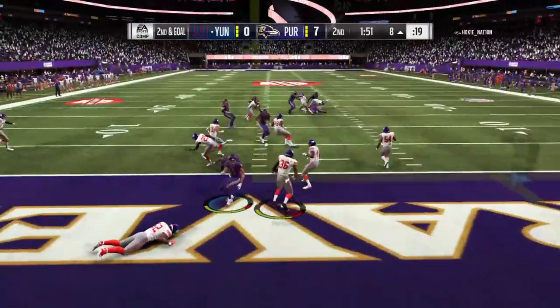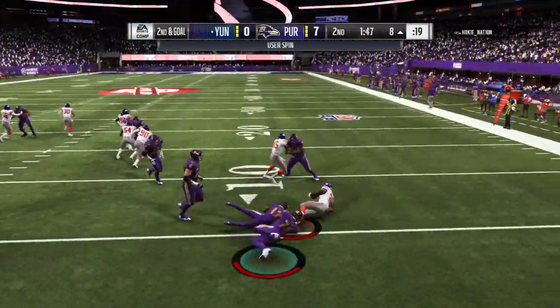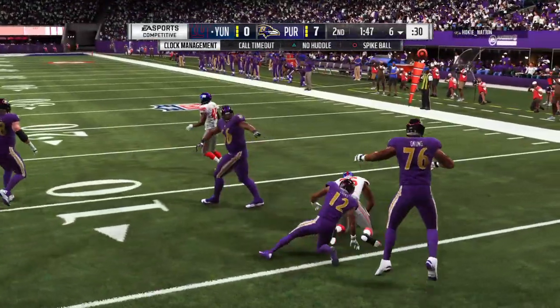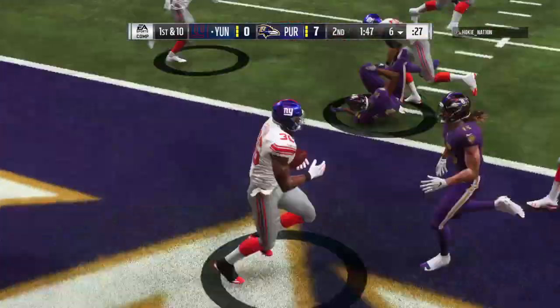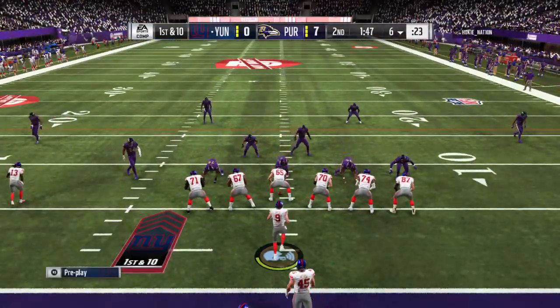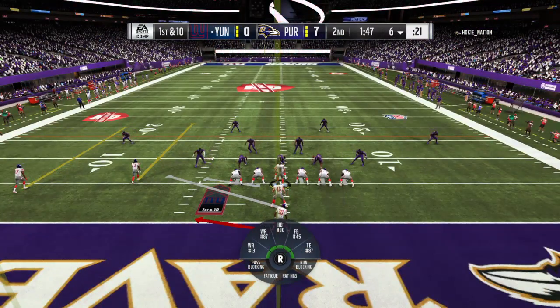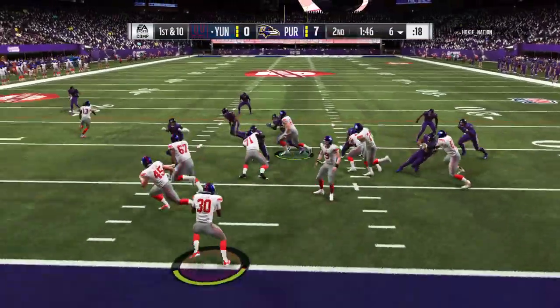And this is going to be intercepted. Picked by Ronnie Harrison. And a short return to the 6-yard line. This interception will go on the record of the quarterback. But as a receiver, you've got to understand where you are in the field. Middle portion, you know it's going to come in hot. Square your body to the quarterback and be ready to make the catch.